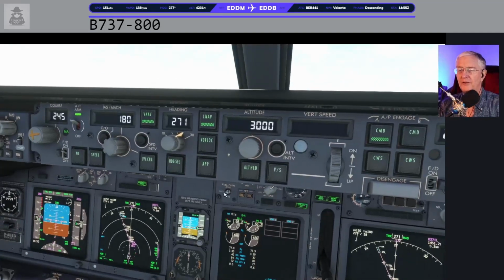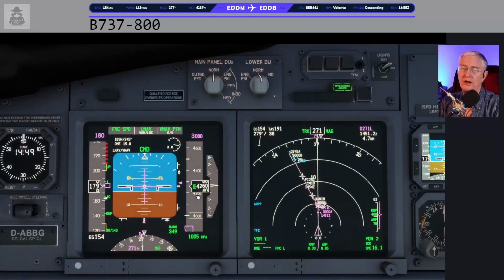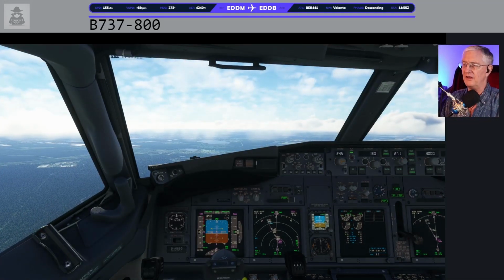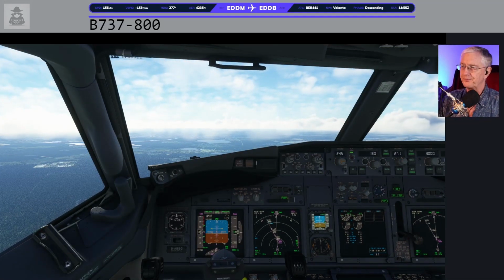Let's get a little bit of help from the approach. Usually what they'll tell you to start those sometimes is clear to join the localizer, so you could hit this button and have it automatically do it for you. I'm just going to hit the approach button so that it sets up our glide slope and localizer for us. Again, it's to get the airplane to do work for you.